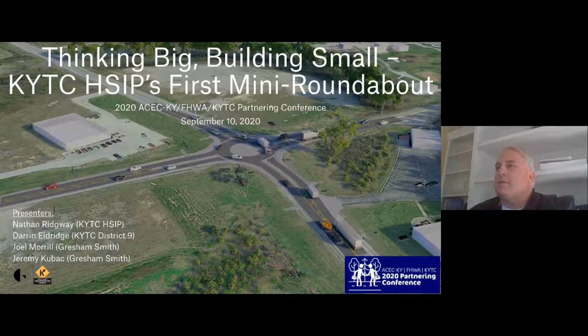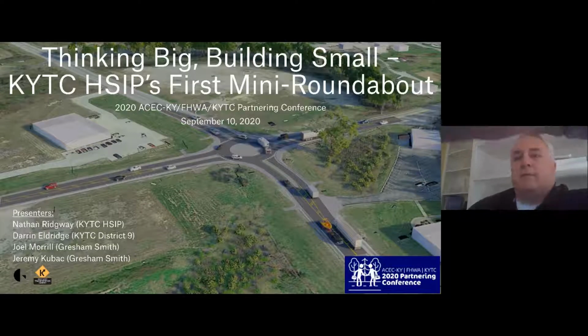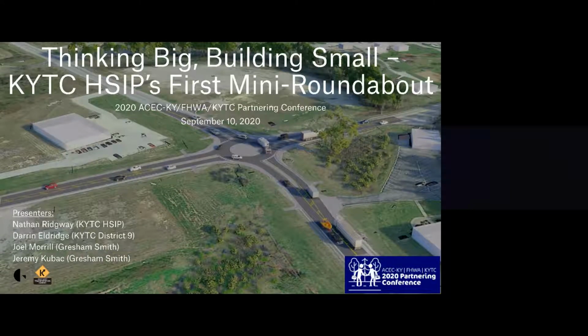All right, good afternoon, everyone, and thanks, David, for the introductions. I'm Nathan Ridgway with the Highway Safety Improvement Program, and our presentation today is on our first mini roundabout design, which is at the intersection of US60 and KY801 in Farmers in Rowan County, and it was in the August letting and has been awarded. So it will be constructed probably in the spring of 2021.